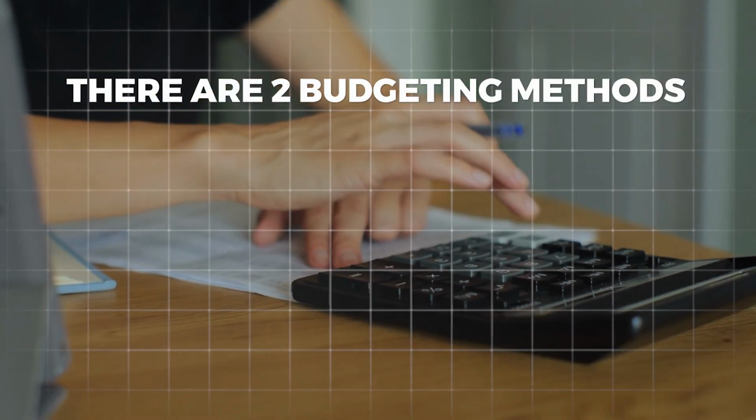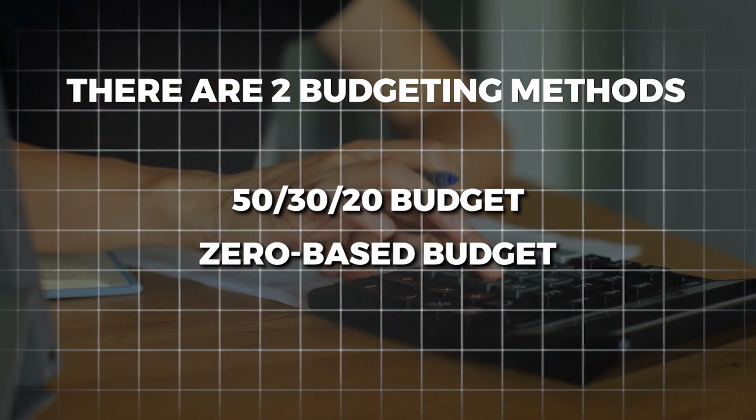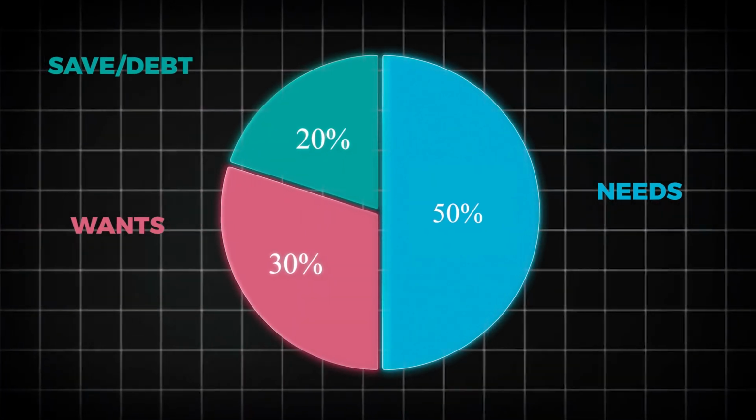Let's talk about 2 beginner-friendly budgeting methods. There's the 50-30-20 budget and zero-based budgeting. These are perfect if you're just starting out because they're clear and flexible. The 50-30-20 budget is super easy.